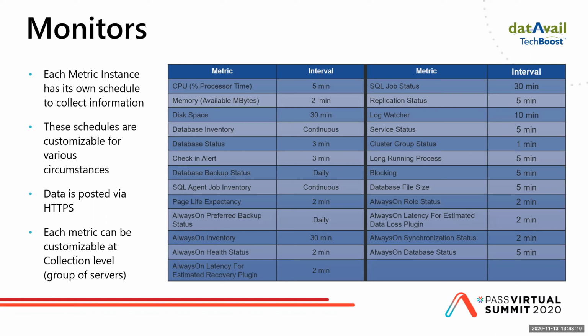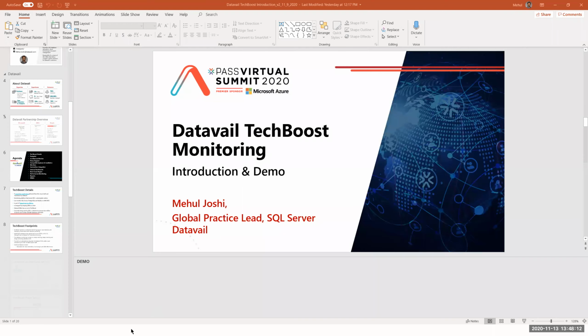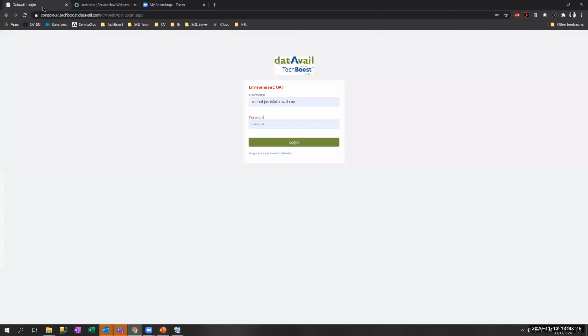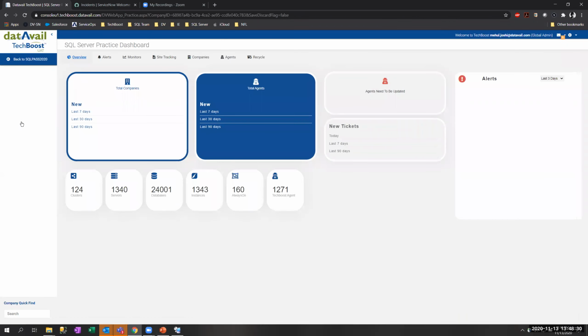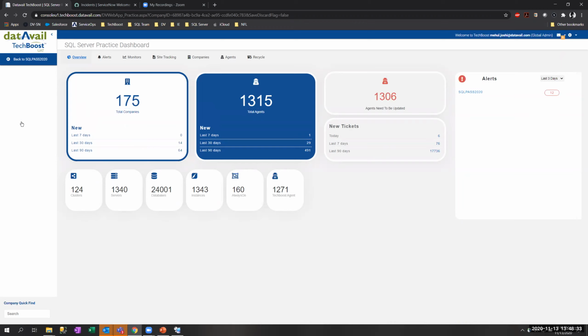All right, so let's get into TechBoost. I'm going to log into TechBoost. So this is the TechBoost UI. All right, I'm going to go to the practice dashboard. The practice dashboard is a screen where we have set all the default settings for when you add an agent, and if you do not do any customization, your agent will be monitored based on these particular settings.